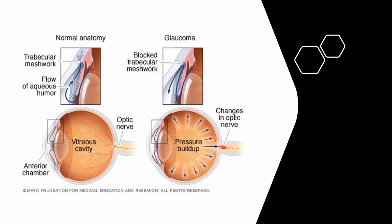Next, we have glaucoma, which is an increased pressure within the eye that is painless. The increased pressure damages the optic nerve, and glaucoma is a leading cause of blindness. The risk is highest among individuals older than 60, especially Mexican Americans, and over age 40, especially African Americans. Family history also increases the risk. Signs and symptoms are not noticed until vision loss occurs.